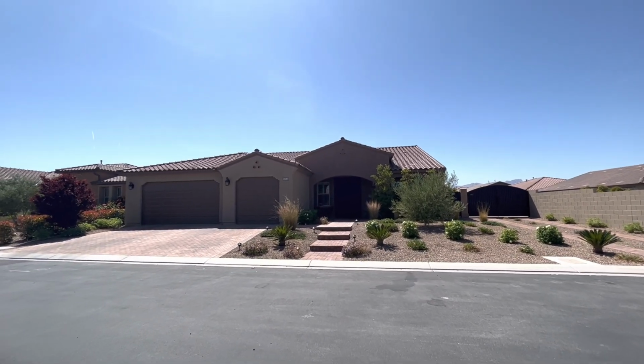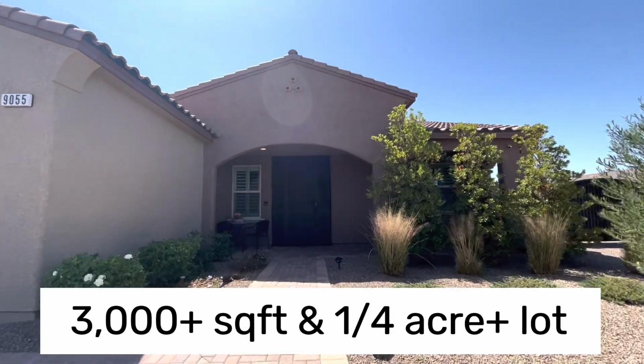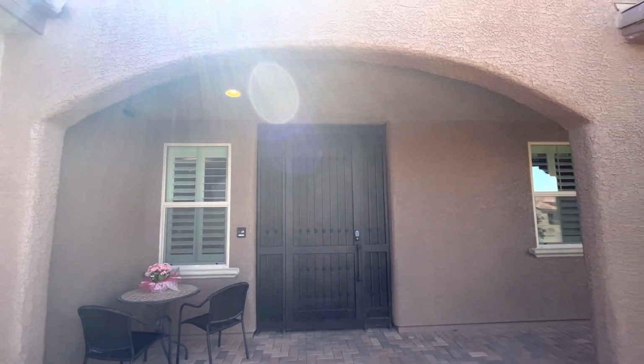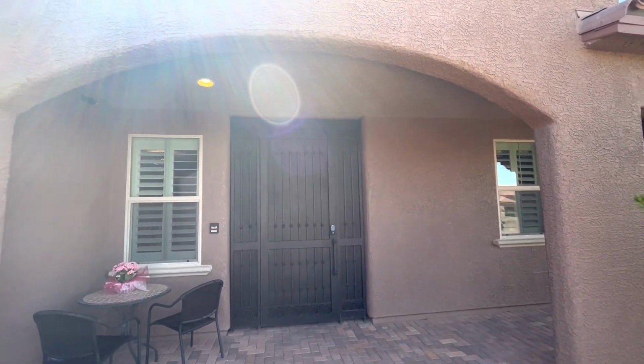You ready to go in, Jose? Yep. All right, here we go. As we're heading in, I'll let you know it's just over 3,000 square feet as well. The lot is a little bit bigger than a quarter acre at 11,700 square feet. Coming up to the house, you can see it's beautiful. We got this nice covered patio out front, and this awesome, beautiful wrought iron gate door. All right, we're going to head in.